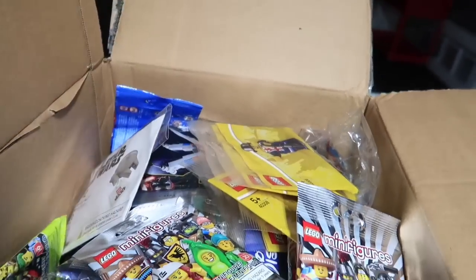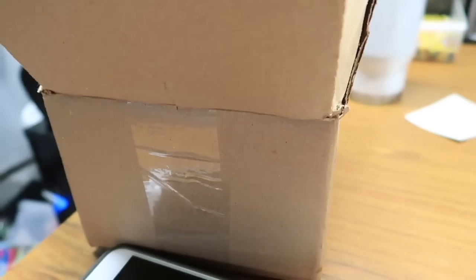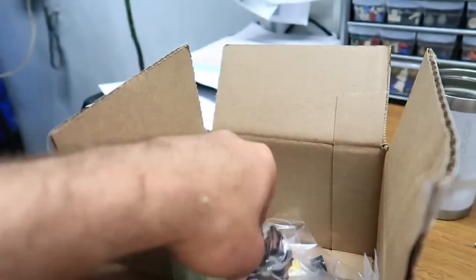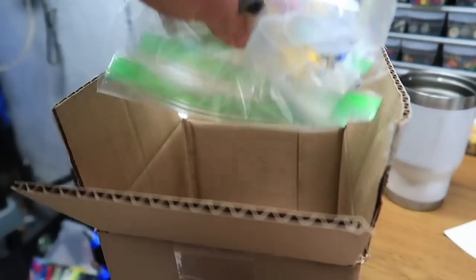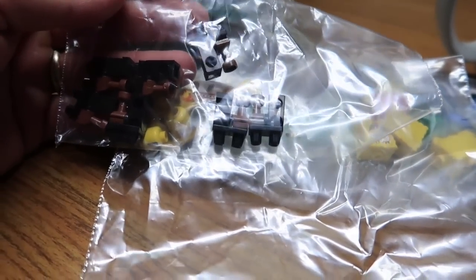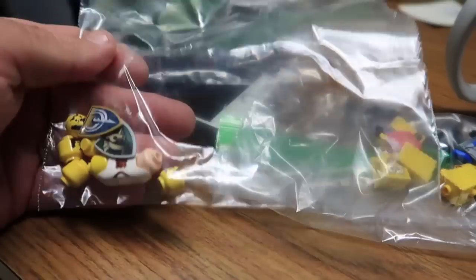Some of these, so we'll go through that when I get to it. I'm doing Tuesday mail time on my desk, because my table over there is just a wreck. I need to fix it. Alright, so this looks like a Bricklink order. Good, I'm just running out of these. And then some other things.